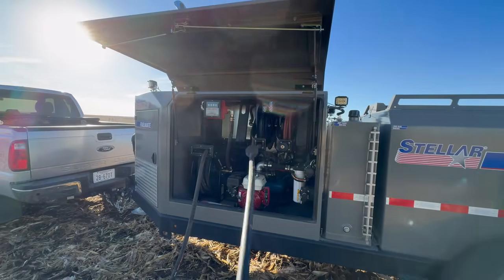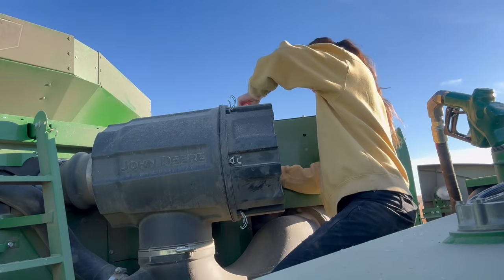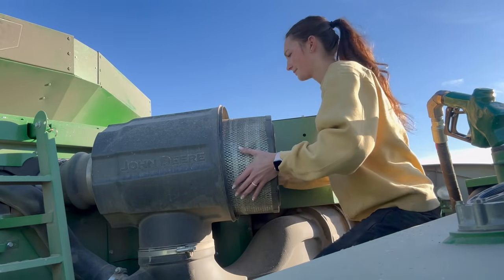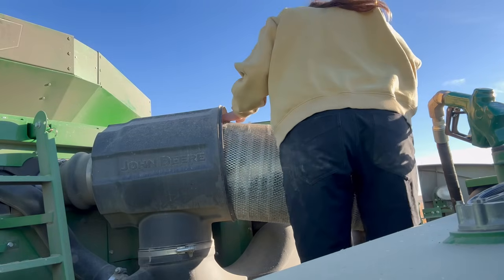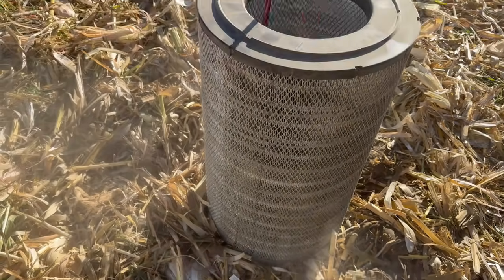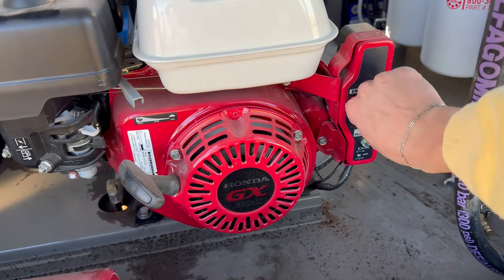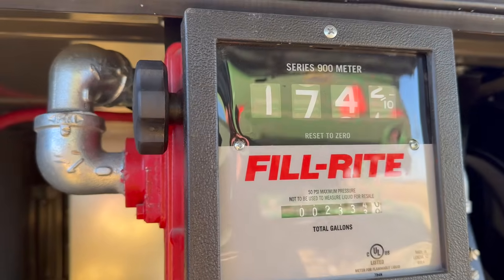While these are filling, I can track the oil, hydraulic fluid level, and the air filter cleanliness. Gallons.